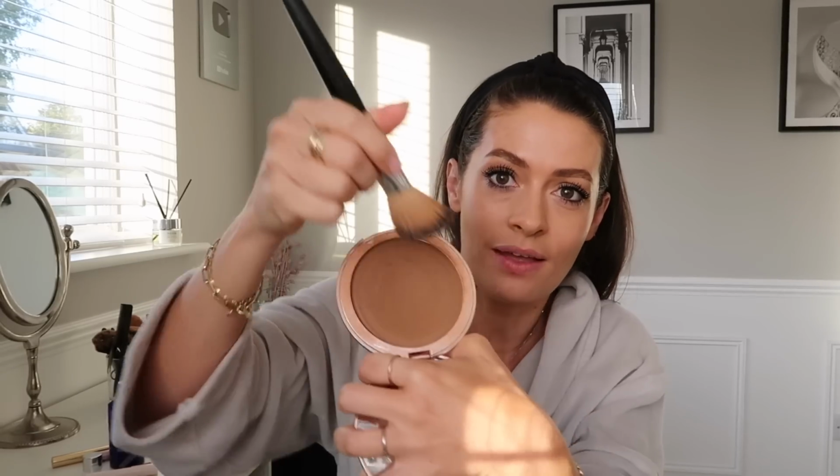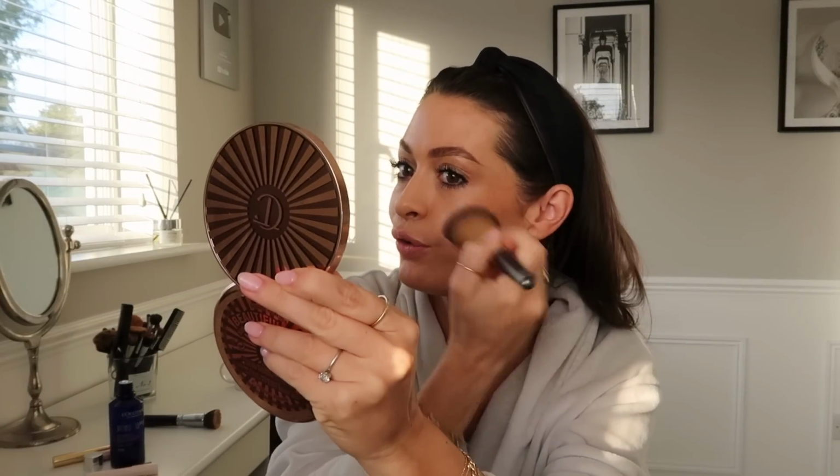I will leave it linked below, but I just use, no, not that one, a powder, like a bronzer brush, a normal bronzer brush like this. Sorry, it's gone a bit dark. Let me move a little bit closer. That's better. So yeah, just using a normal bronzer brush like this, and then just swirl it on. And in fact, I'm going to use this little mirror so I can see where I'm putting it.